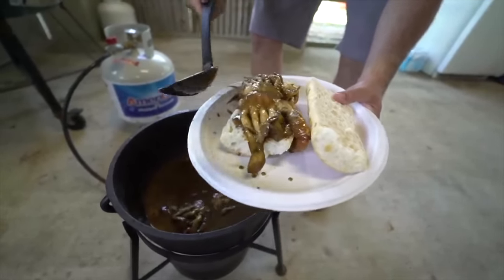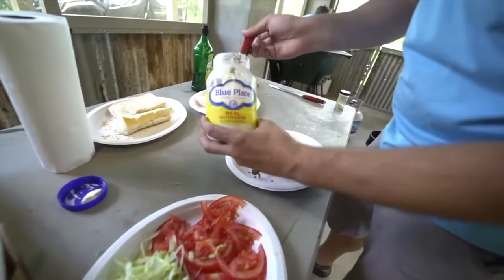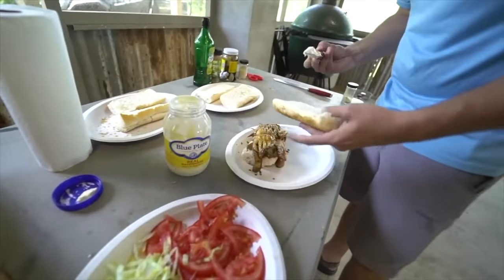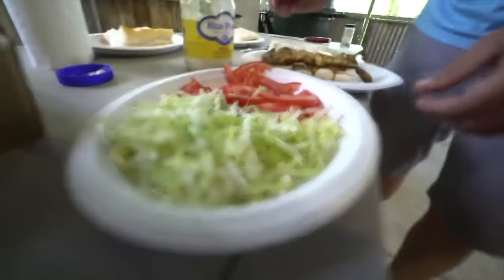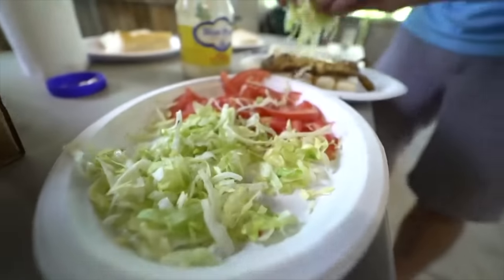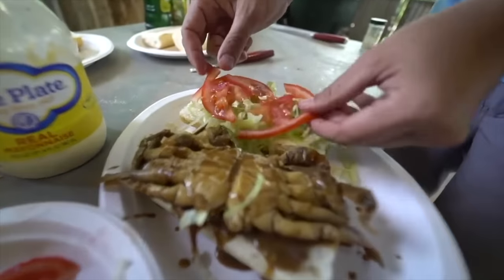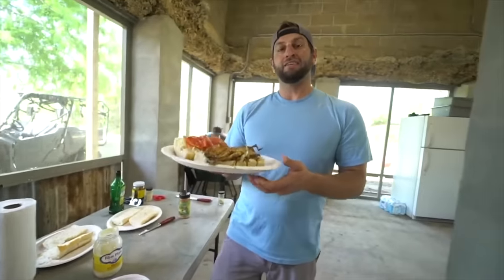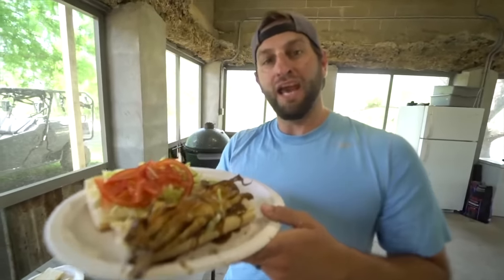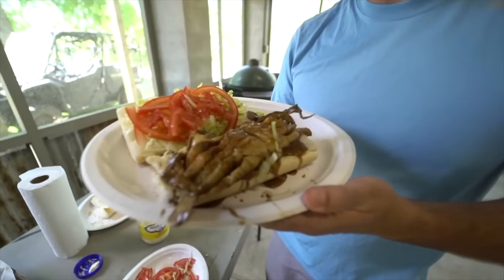There it is, y'all. Got to use your favorite mayonnaise. Ours is Blue Plate, as always. Get a good bit on there, don't be shy. Get you some lettuce. Don't be shy. Get you some maters. Don't be shy there either. All right, y'all, that is a soft shell crab in gravy po' boy out here on outside the levees.